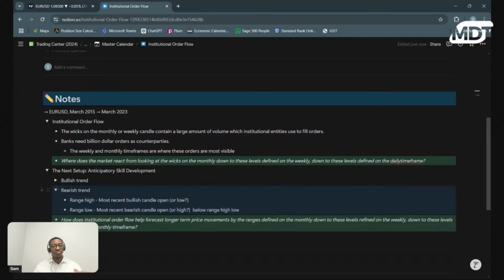On the inverse, in a bearish trend now, your range high is the most recent bullish candle open or low.